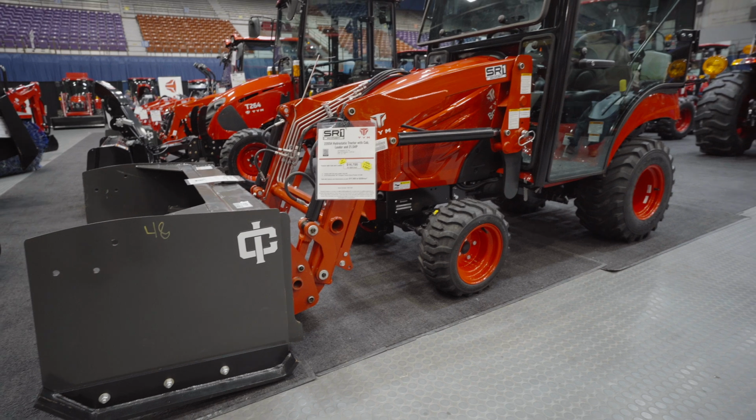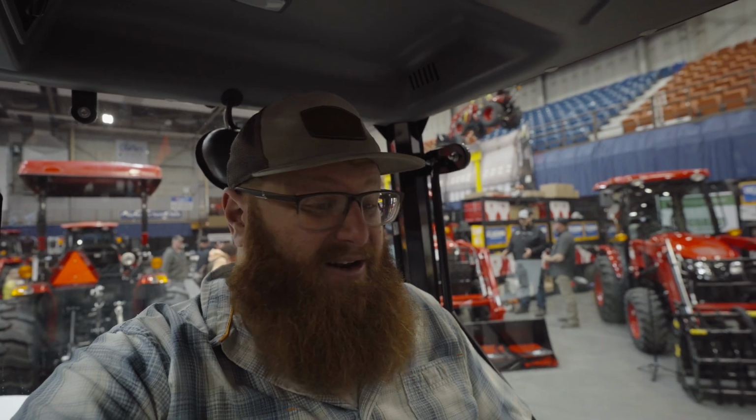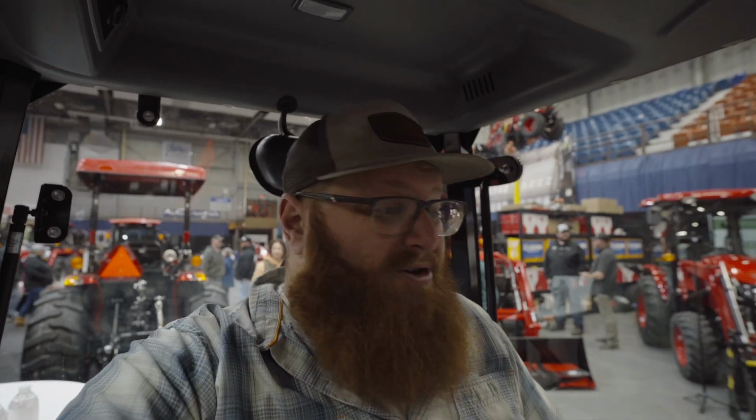But if this was what I had as a tractor, I would be more than comfortable using it to do the work I need to do. And at that price of $16,700, it's something that you could potentially roll in. And if you had a larger tractor to do bigger jobs, you could potentially get away with having this as just a second tractor, and your monthly payment or even just the cost on it would not necessarily be too much, depending on your financial situation as it is.